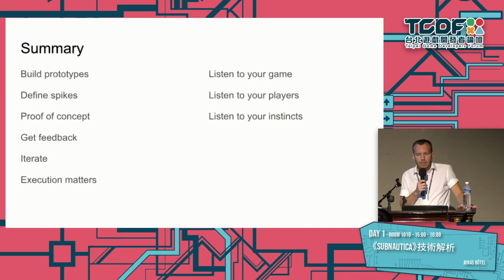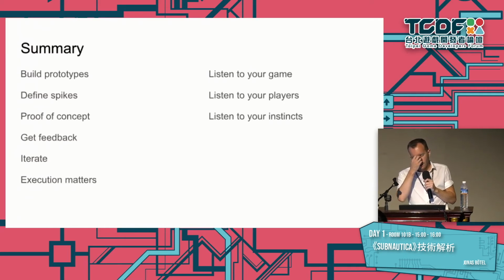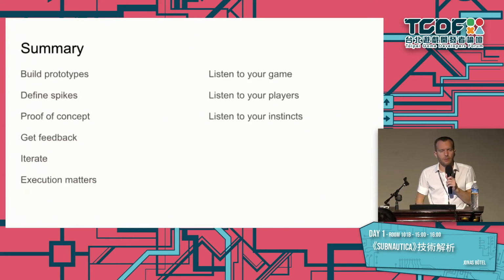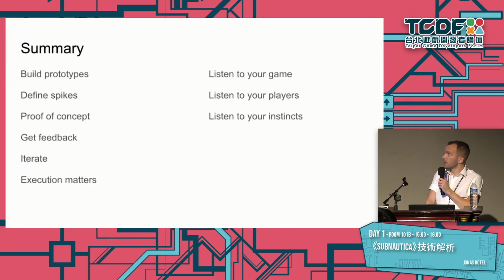The thing that I didn't believe in, but I do believe in now, is execution matters. Like if you make a game which is maybe not the most innovative one, but you make it really good, you make it really polished, that will sell as well. Listen to your game, listen to your players. And sometimes there will be so much noise because something is broken or people just having a rage or something. And in those kind of situations, you have to listen to your instincts, and sometimes you know what's right. In the beginning, we didn't have a submarine. We knew we had to put the submarine in there. So in those cases, listen to your instincts as well.